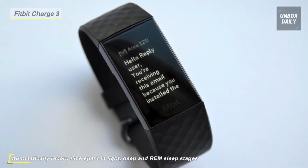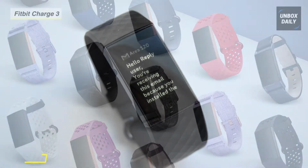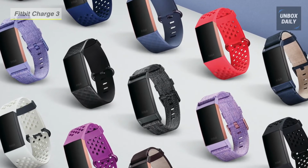The Charge 3 also keeps you up to date with smartphone notifications. It supports downloadable apps, and you can even use it in the pool, as it is water resistant at depths up to 50 meters.